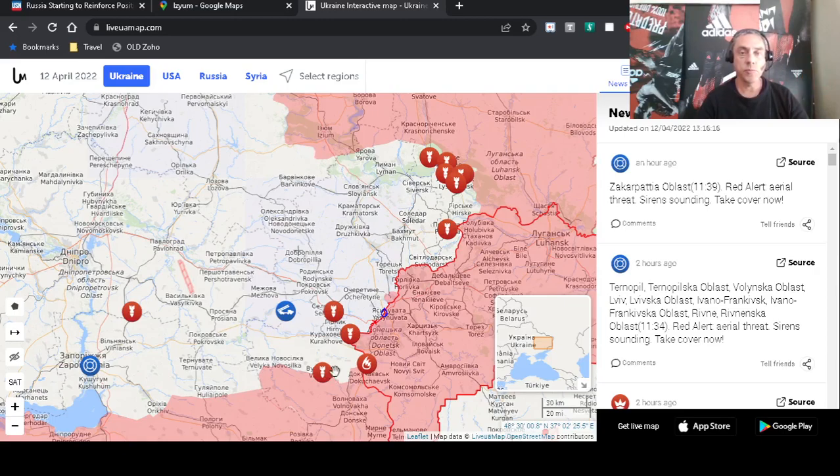So there should be some forces in the back of this encirclement which will prevent supplies or reinforcements from Ukraine from coming inside this area, and should also prevent the Ukrainian forces in this area from coming out. And then there are going to be some attacks by the Russian forces on the Ukrainian military units that are sitting in this area.